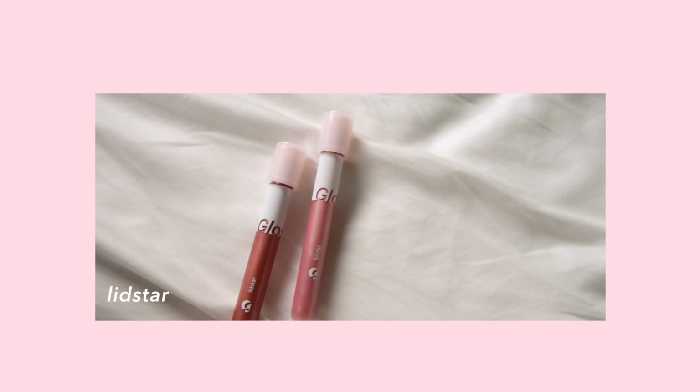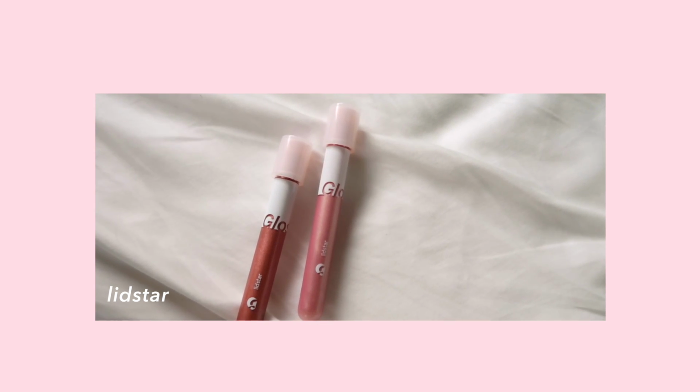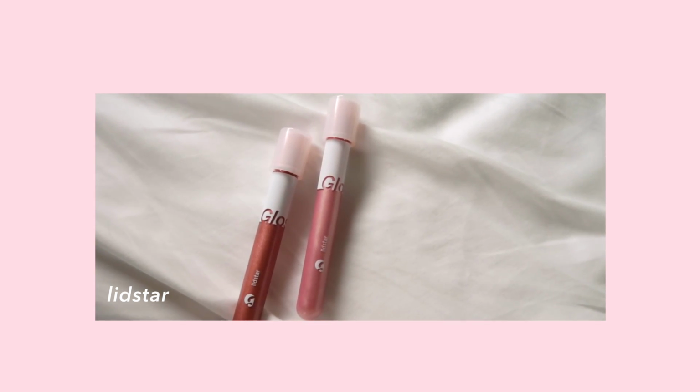The last product I have to try here is the Lid Star. It's their liquid eyeshadows that are very glittery. Comes in this interesting packaging, kind of like a test tube. I picked up 2 colors, Slip and Cub. They're both very pink with warm undertones. One of them is just darker in value, seems more mauve. Actually, I would say that they're iridescent rather than glittery.